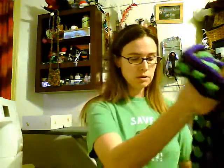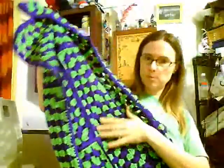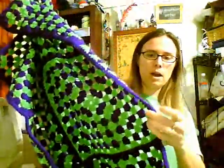I put together the blocks that Crafty Little Thing sent me. This was also from the Star Newts drive, however you want to say it. She sent me 12 blocks, which was enough for a whole Afghan, and they were opposites. You can see this one's got a purple center, and this one has a green center. So they're opposite. I just joined those with purple, and then I put a purple half double border all the way around. So that's ready, and that's a good size, so that can go to an older kid.